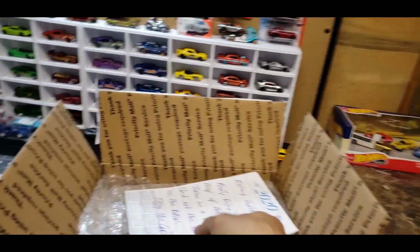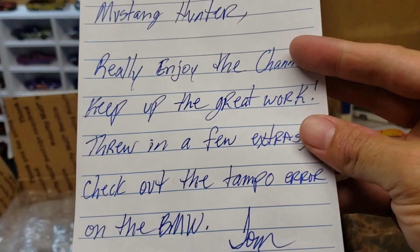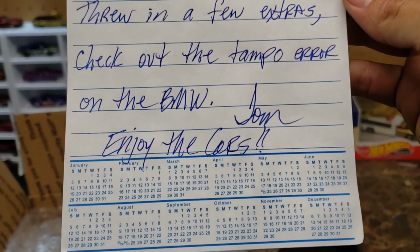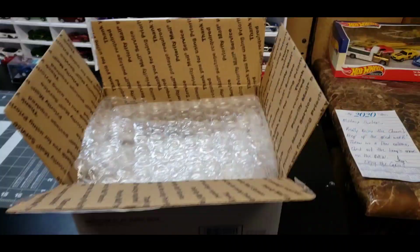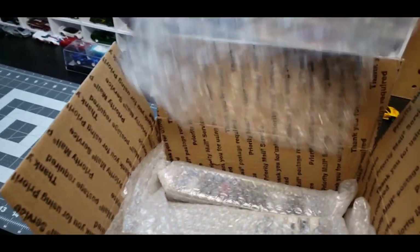So he did leave a little letter right here. It says, Mustang Hunter, really enjoy the channel. Keep up the great work. Threw in a few extras. Check out the tempo error on the BMW. Sweet. Enjoy the cars, Tom. Again, thank you so much for sending me this package. Let's go ahead and see what he sent me.